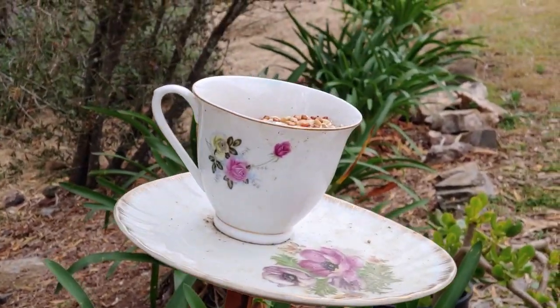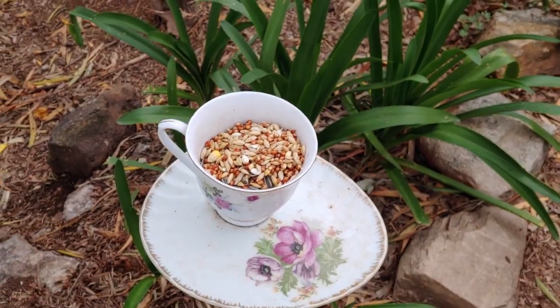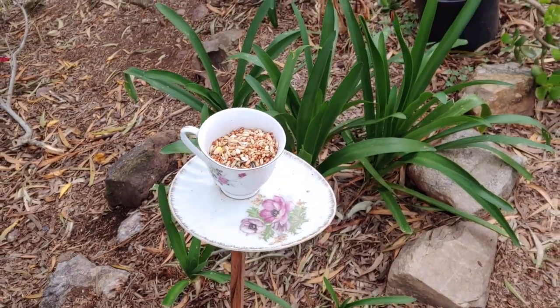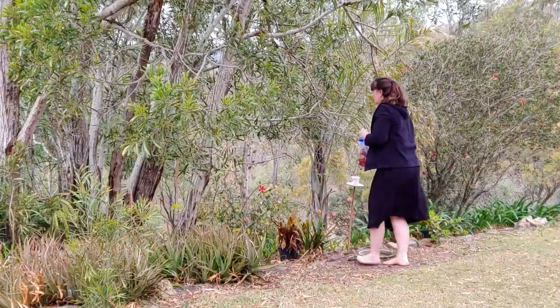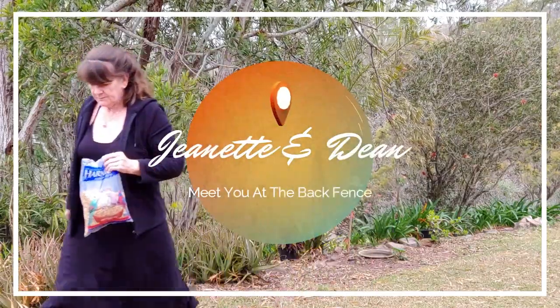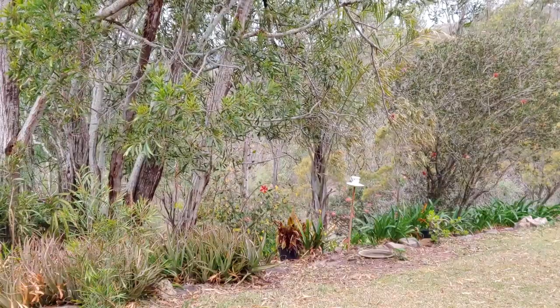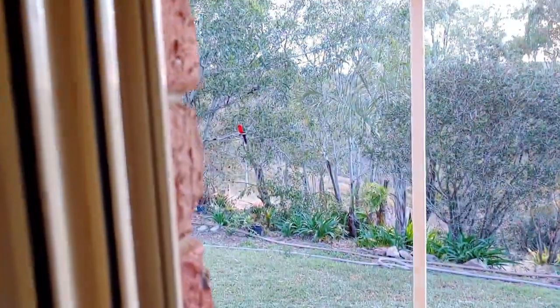I put this bird feeder in a couple of weeks ago. The birds didn't come to it for quite a few weeks. But recently, we've found the birds have discovered it and have eaten all the seed out of it. Hopefully, I won't scare them off.